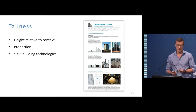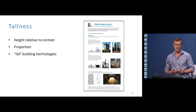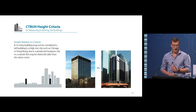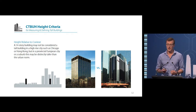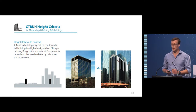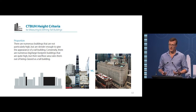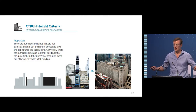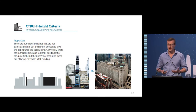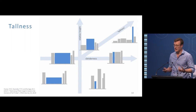So tallness can be thought of in a number of ways. At the moment in the criteria, we talk about height relative to context, proportion, and the use of tall building technologies. So height relative to context, I think, makes a lot of sense. If you've got a 14-story building in a suburban neighborhood, it might appear quite tall. If you put it in downtown Chicago, it will look like a toy. Similarly, proportion. If a building is very slender, it will feel tall. If a building is very large, if it takes up an entire city block, even if it's the same height, it's not going to have quite the same feel to it. So we can think of relative height and slenderness, the product of those, as being components of tallness.